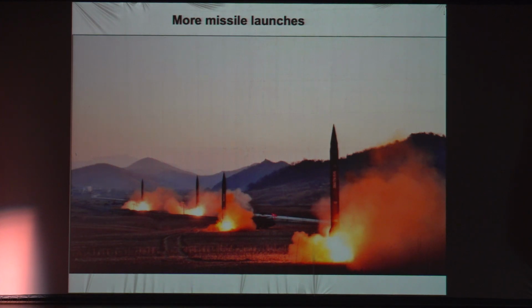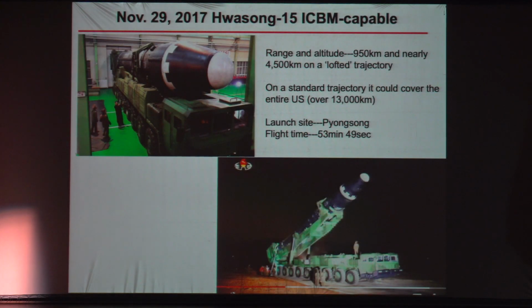And most of these are reasonably short range, but then also, after they did the big nuclear test in November 2017, they actually were able to launch successfully an ICBM, and I've got all the data on there. The bottom line is they launched it in what's called a lofted trajectory. So in other words, high rather than long. If they would straighten it out, that could reach most of the United States.